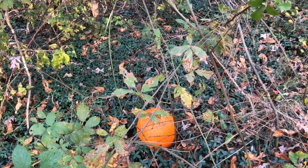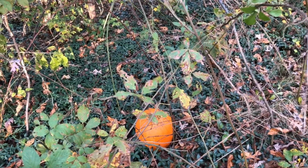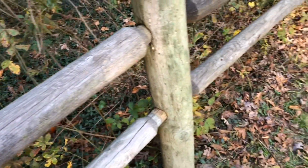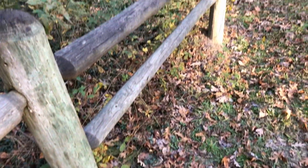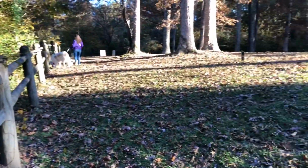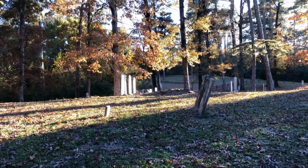Always scary when you're in a cemetery and you find a pumpkin laying around that's not rotted. Lisa looked over this fence and she said, "Man, there's a pumpkin over here." So now I'm looking for Ichabod Crane. The Headless Horseman probably threw that at him.